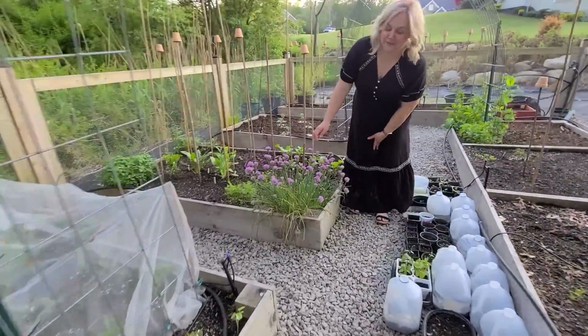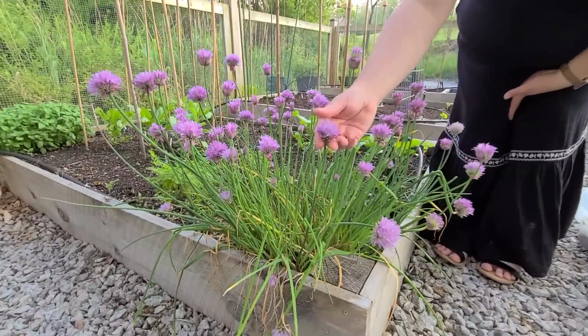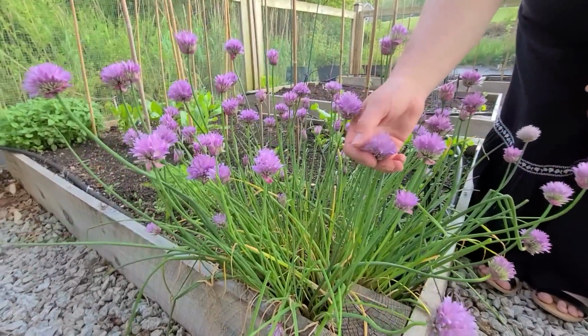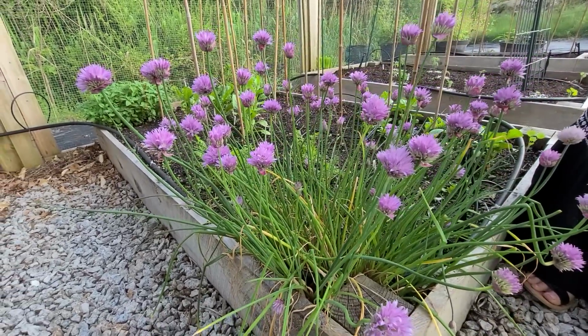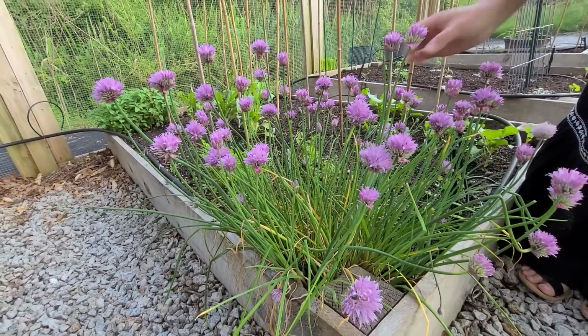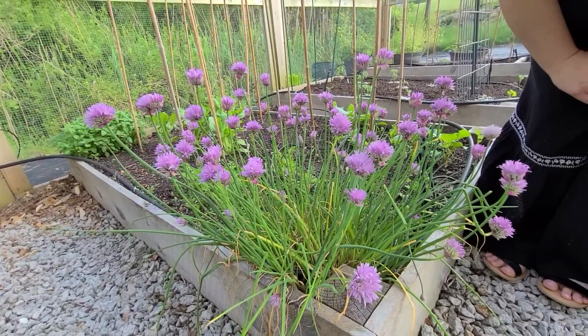And that is my chives. Chive blossoms are so beautiful. These are a member of the allium family, and so they always bloom at this time every year. You can actually even cut these and put them in a bud vase, and they're really adorable.